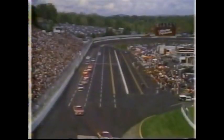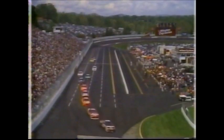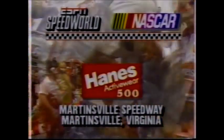So pit stops have been completed here as the track crew is still out there looking for debris and any oil that might have been put down on the racetrack. So it'll be a couple more circuits before we go back to racing activity, and we'll take another break. Be back with more of the Hanes Activewear 500.